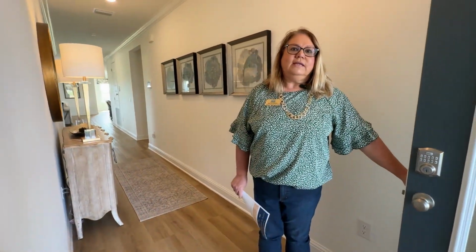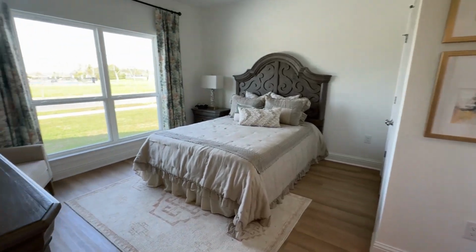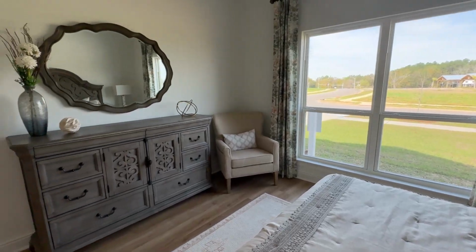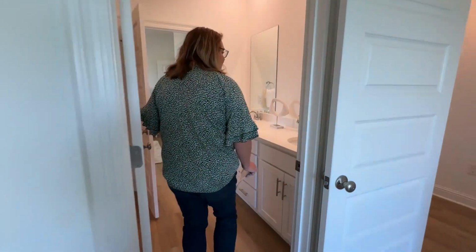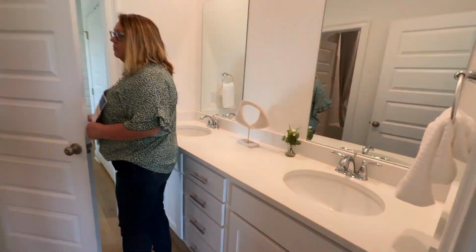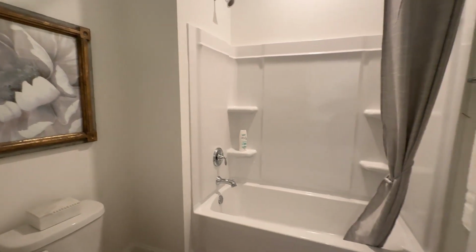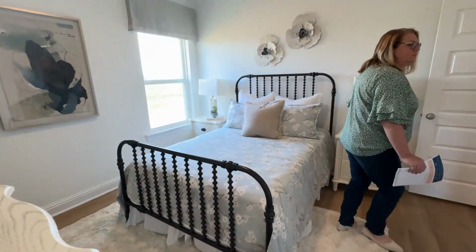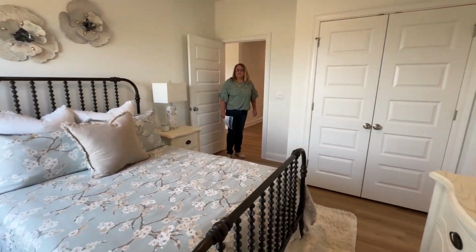Hey, welcome to the Camden floor plan. We're in Harvest Green East today, and we're going to take a look at this beautiful dressed up model. As we come in the front door, you'll see that there's a bedroom immediately to your left. It is adjoined with a shared bath to the bedroom next to it. And as you come out of this bedroom, you'll be back in the front entry hallway.